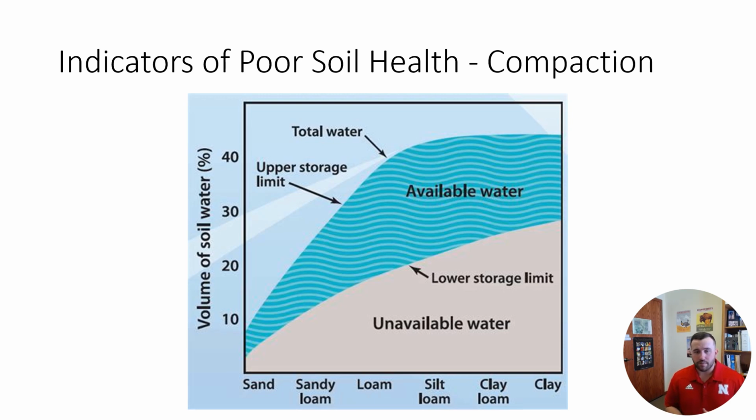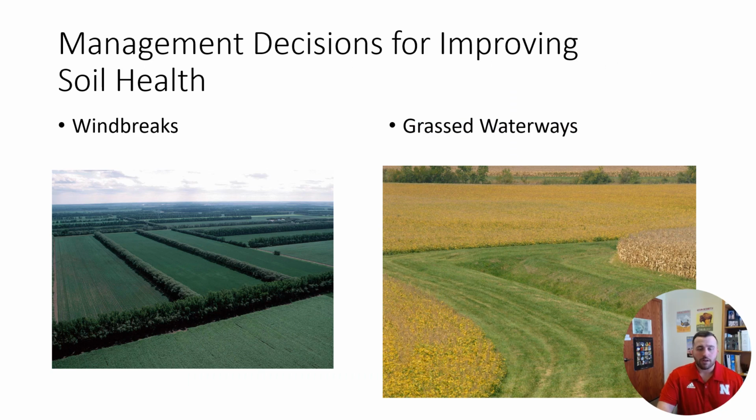These limits of available water to field capacity definitely change depending on your soil texture class. So an area with sand can receive different levels of compaction than clay soils. Because of that, we need to make sure we have an understanding of what soils are beneath our operations before we go about driving heavy equipment across them. So we can make some management decisions for improving our soil health to reduce not only our wind and water erosion, but also reduce compaction.